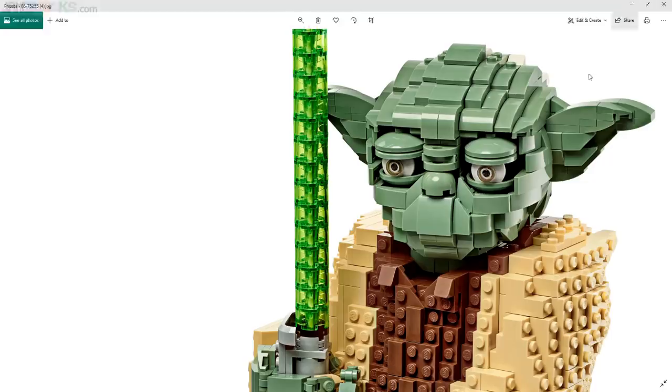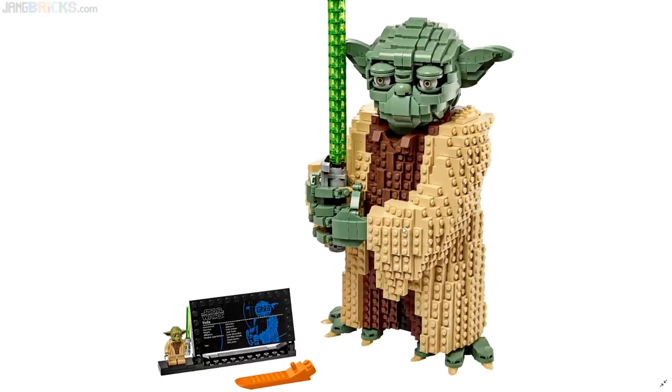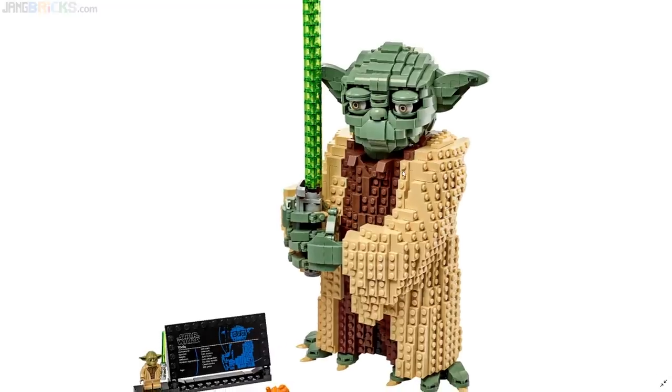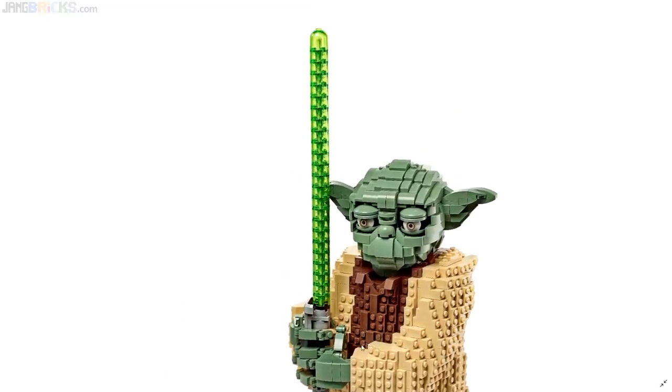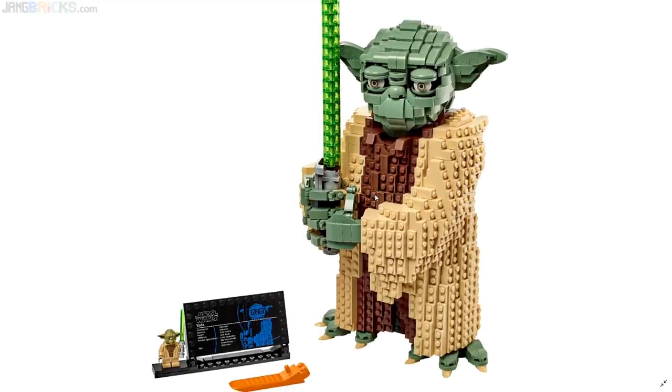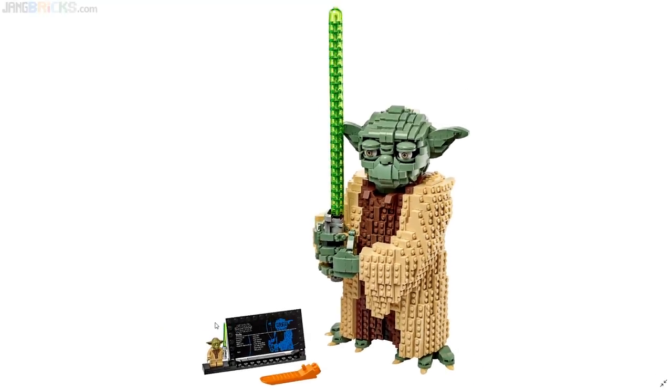But the eyes changed a bit. It's definitely better here. I don't know. I'm going to have to see this in person. Feel how much it actually weighs and understand its presence. It looks pretty big to me. I think that the value here may be okay for collectors. And it does come with a little Yoda as well, which is good.